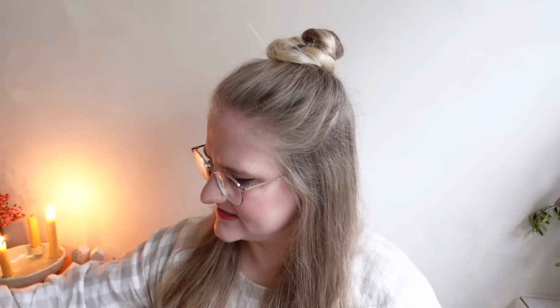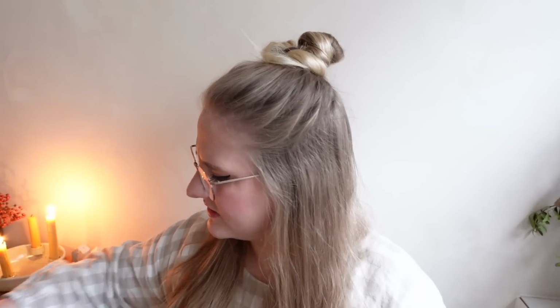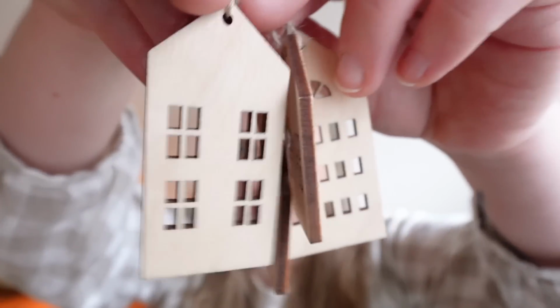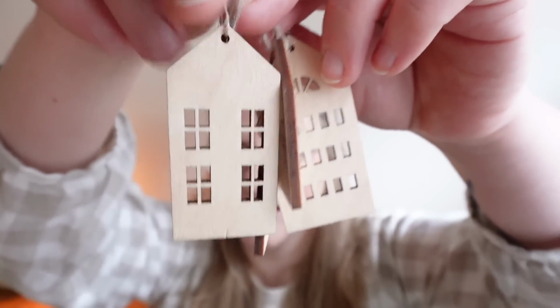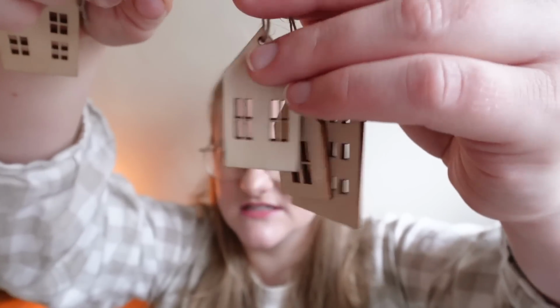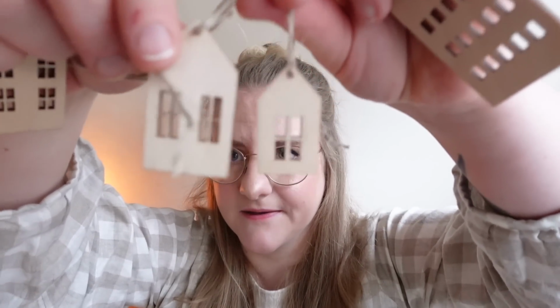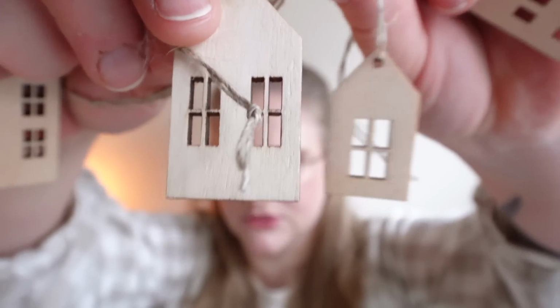So I think we're getting to the last product slowly. One of them being a very sweet decor pot again. And these are handmade tree or gifting tags, ornaments. They are handmade in Finland from wood. And they come in this set of 4 little wooden houses, and I think they are just so cute.